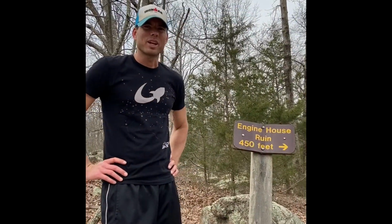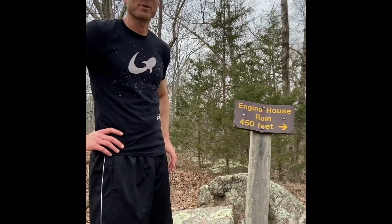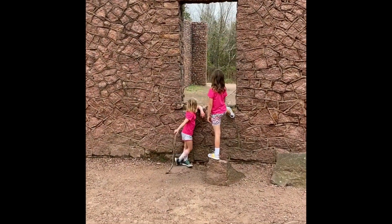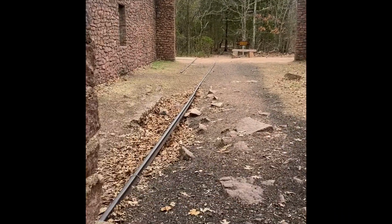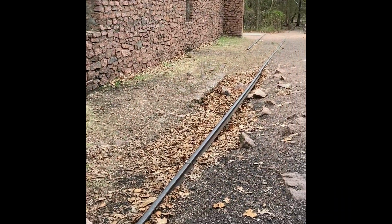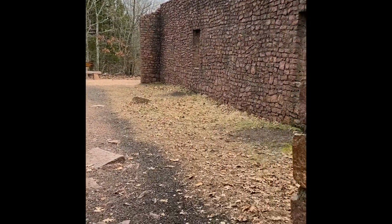Okay, so one part a lot of people skip on the trail is going down to the engine house, and so we're going to take you down there to show you what that's like. So this is the old engine house. As you can tell, it's made out of the granite from here, because you can tell by its red tint. And inside there's the train track, and that's how they hauled the granite out of here. And this is the engine house. Cool part that a lot of people skip.